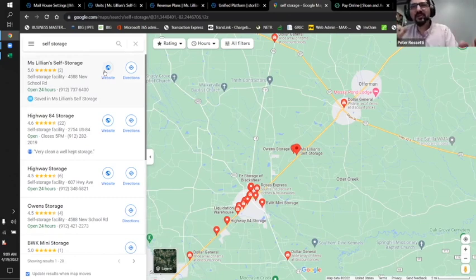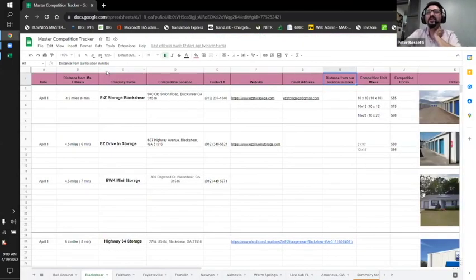Sometimes you can actually get the pricing right off the website. If they're that high tech. Sometimes you have to call them to get the pricing. So that's what she does. Some of them you can't get a hold of, like this BWK mini storage. She wasn't able to get any of the pricing over here, but you can see on the Easy Storage Blackshear, she puts all this information in here for us. So how far is it from our location, address, do they have a website, do they have an email address, and then this is the pricing information they were able to get either online or by calling them up.